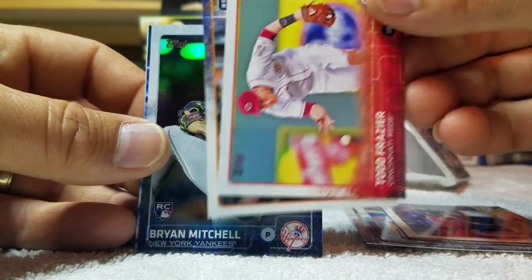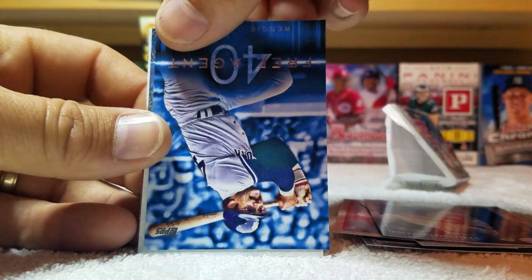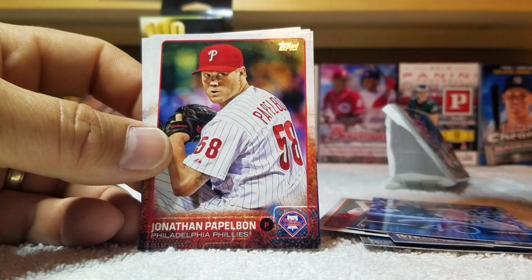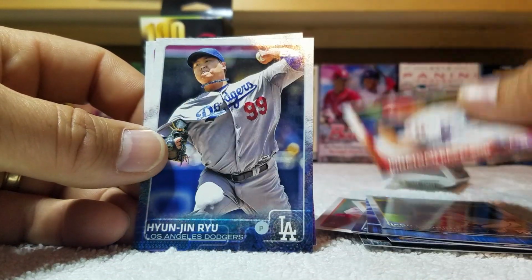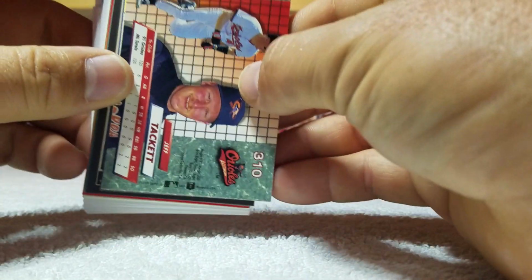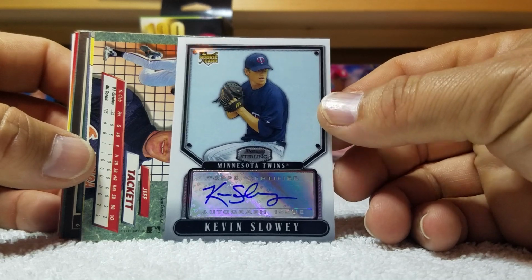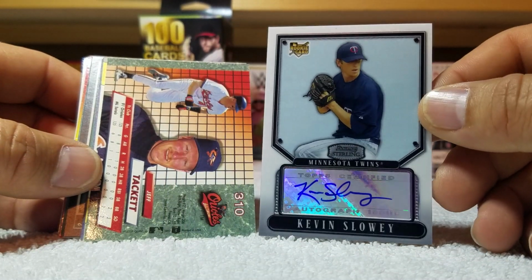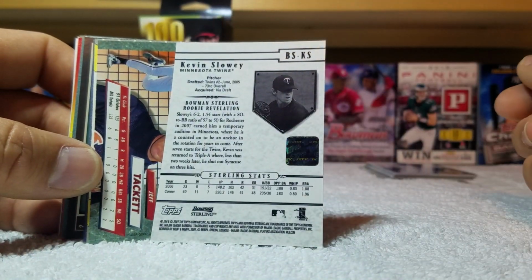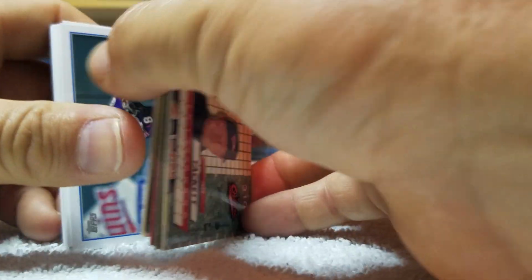All right, let's roll. Pittsburgh Pirates, Todd Frazier. Reggie Jackson. There you go. All right. Here we are. Wow. I just seen that. Kevin Slowey. Bowman Sterling. Sweet. It's nice to hit something, you know. Very nice. 2007 auto. Auto's better than no auto.